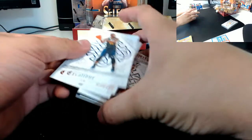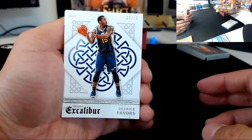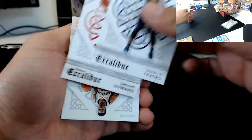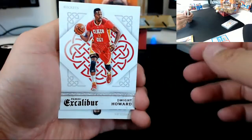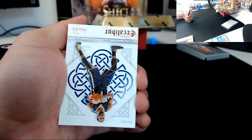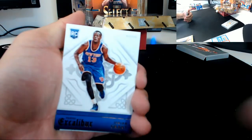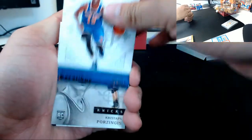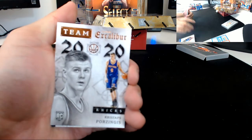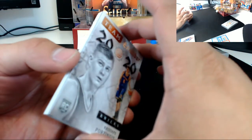Should be it. First off, silver parallel base, Derek Favors, 11 of 70. It's a base parallel, silver. Dwight Howard, Mike Conley, Bojan, Jose Calderon. Getting close to the back. Rookie, Jerian Grant. Kristaps Porzingis, 2020. And your head to toe.